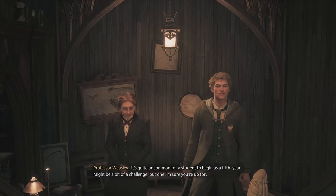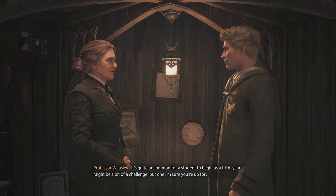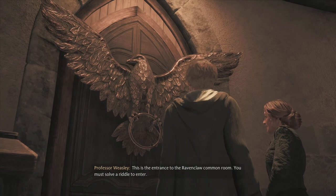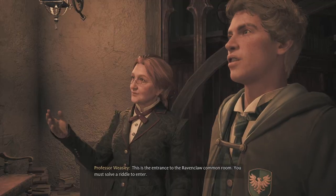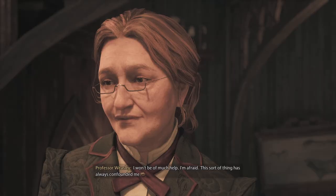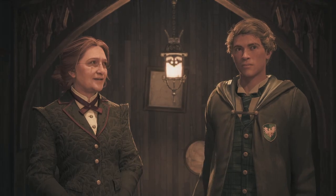It's quite uncommon for a student to begin as a fifth year. Might be a bit of a challenge, but one I'm sure you're up for. I am, Professor. This is the entrance to the Ravenclaw common room. You must solve a riddle to enter. I won't be of much help, I'm afraid. This sort of thing has always confounded me.